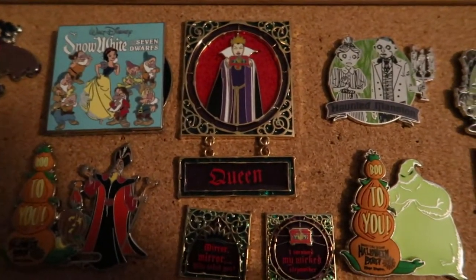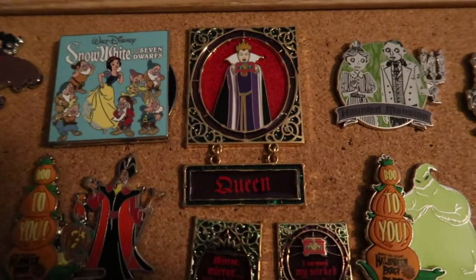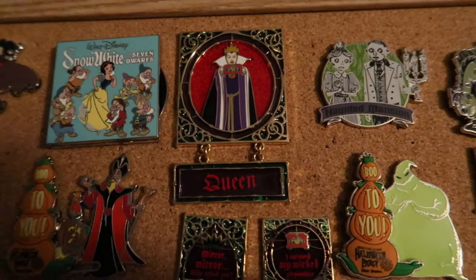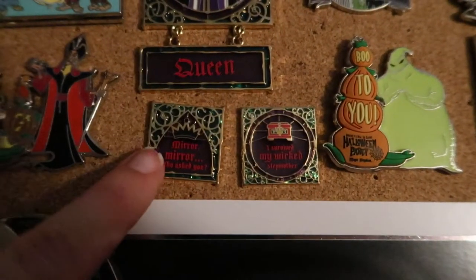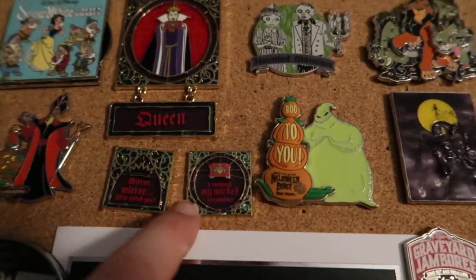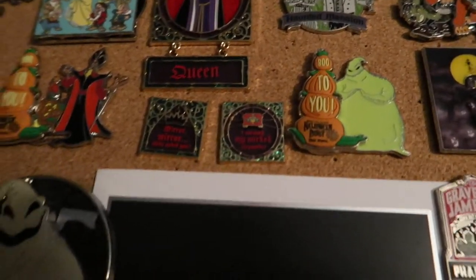And speaking of, this beautiful stained glass pin is from my friend Allie from Cinder Alley Loves Disney. She gave this to me in my boo box, and it was awesome. So this pin here says, mirror, mirror, who asked you? And this pin here says, I survived my wicked stepmother.